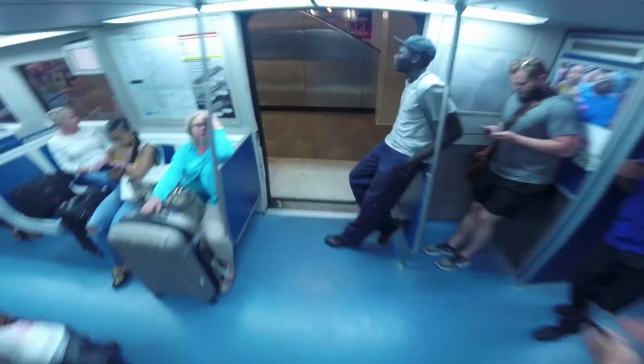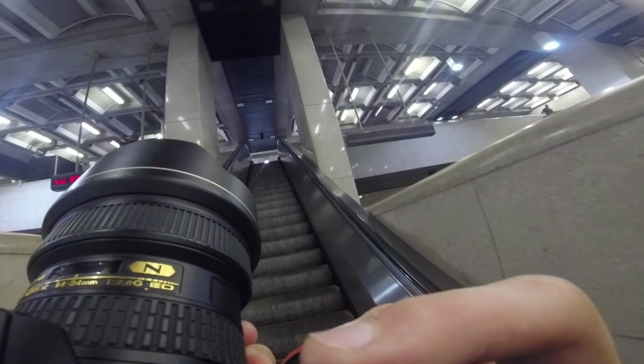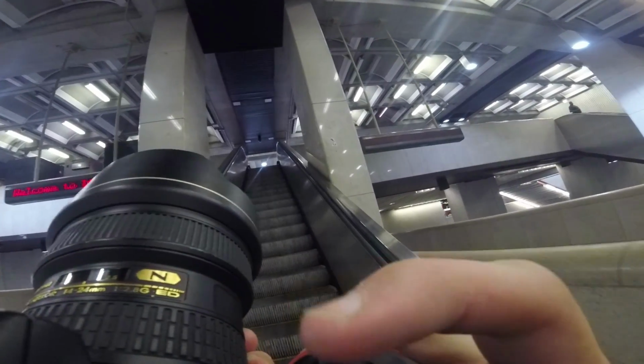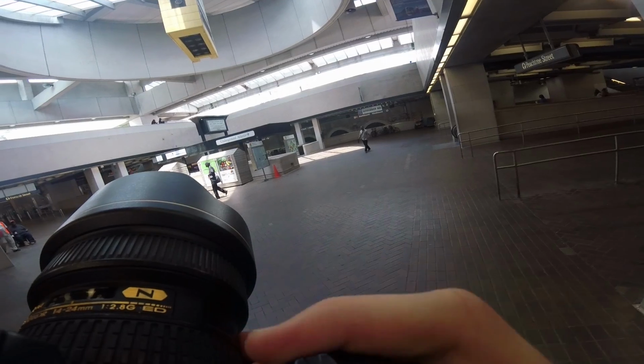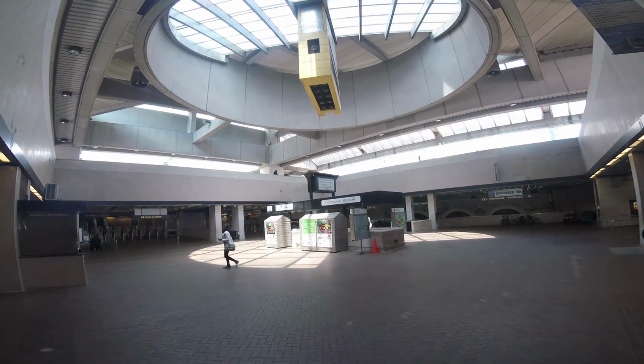So now I'm moving around the station, trying to find another composition, something else that's interesting, some interesting subjects. And right here, you're gonna see how crazy the lighting and the symmetry of this station is. There's so much you can potentially shoot. Right here, this is the main atrium of the station. I don't know who designed this, but it's pretty futuristic and crazy looking. Notice how right in the middle there's that light coming through. What I want to do is wait for someone to enter that frame, that lighting.